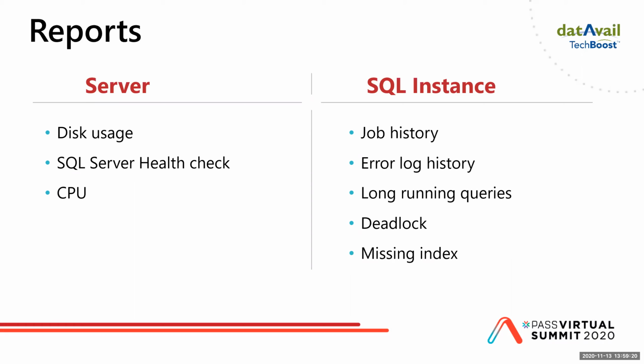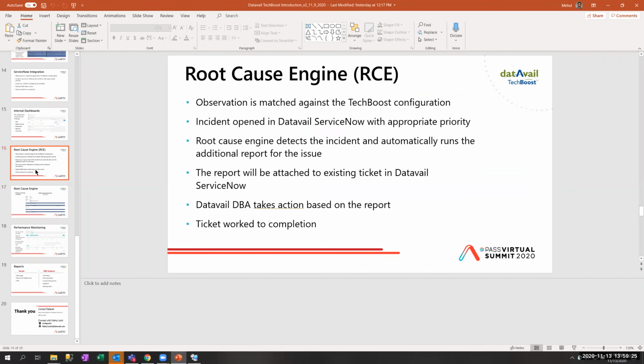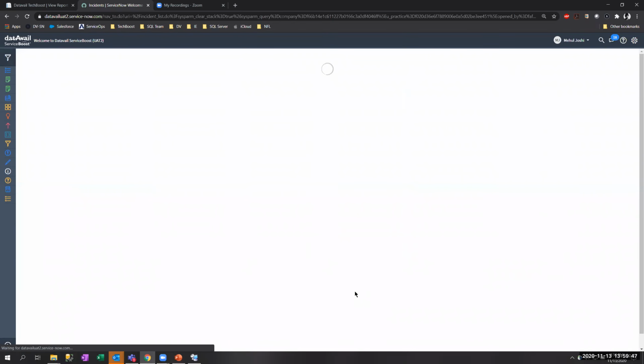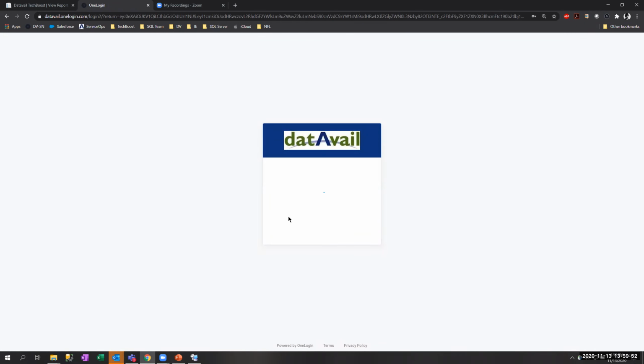All right, so let's go into this one. We'll start with the root cause engine demo. I'm going in here, and I'm going to open some example tickets. For example, right now I have this health check ticket open, and I'm going to open this backup missing one as well. And I have a job ticket as well. For example, this one. If I click on this job ticket, which failed on this particular instance, I'll log back in. I think I logged out.